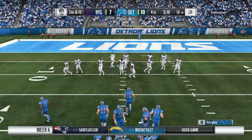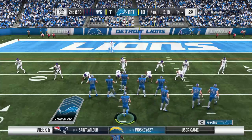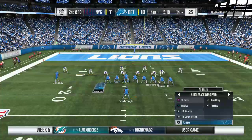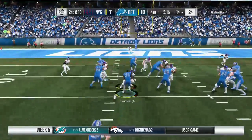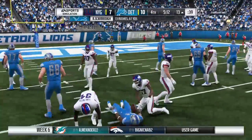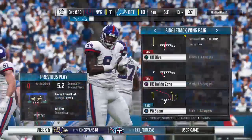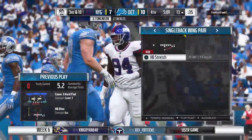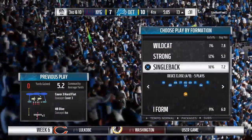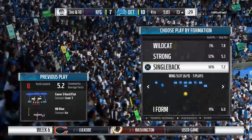So now 2nd and 10 after the incompletion on 1st down. And they'll go on the ground. And he's going to be met at the line of scrimmage and taken down. Calling no gain on the run there, and now they'll be looking at a 3rd down. Now, obviously, that's some good work there defensively, being able to stop them and bringing up a key 3rd down.